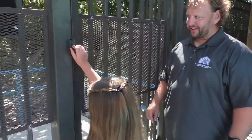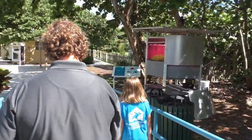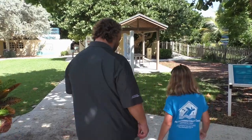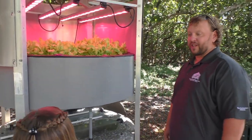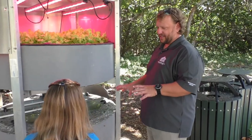You just push that little button right there. All right. All right, so Addyson, now we're gonna take a look at one of the ways we actually grow some of Captain's food. So this is called an aquaponics system.